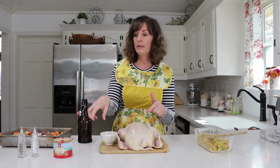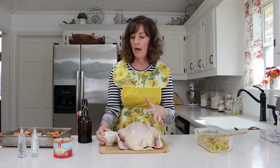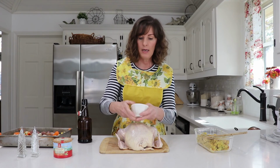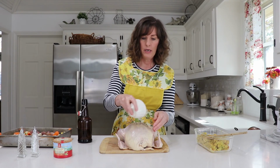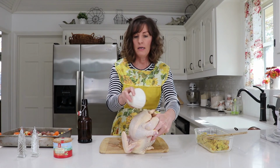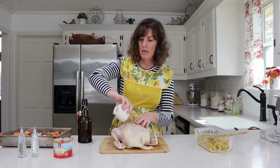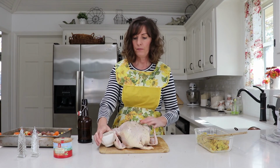I transfer all of my spices that I'm going to use into a cup. You don't want to touch the salt and pepper or any other containers once you've been handling the raw chicken. That's just food safety 101. So again, just sprinkling a little bit, get it in there, get it on the inside, get it on the back, and just really rub it good into the skin.